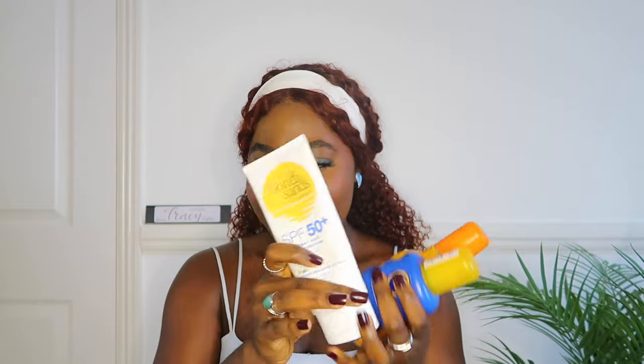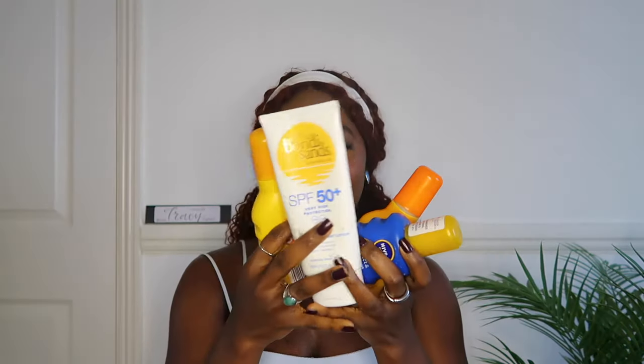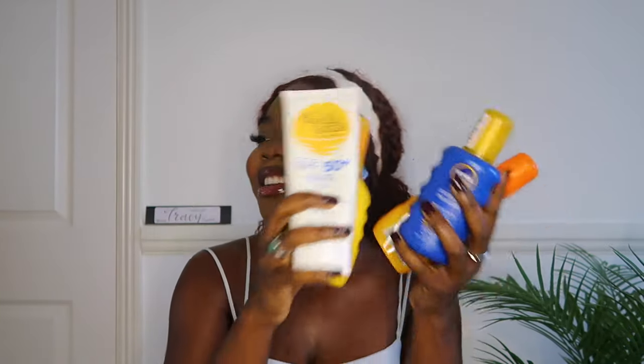But yeah, this is it, y'all. This is literally the brightening cleansing gel, vitamin C from Boots. And alongside this, you may be asking, what do I use? Well, guys, look no further. I've got you covered. SPF.